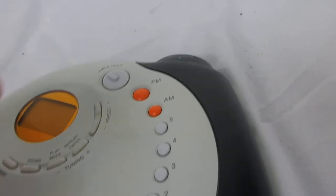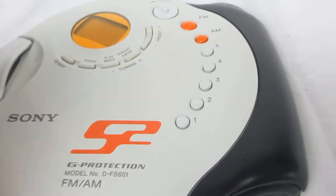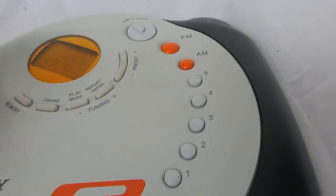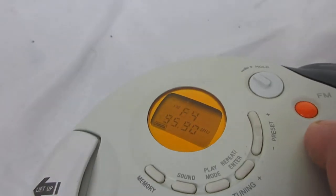I'm going to start with the radio. We're going to start with FM, and then we'll just try the presets. I get a good... So see, it's on the station. Now I don't want to leave it on too long because YouTube will catch me.